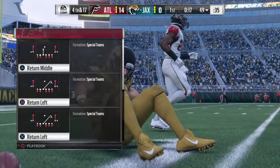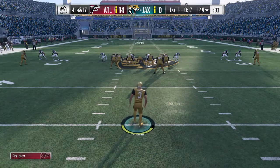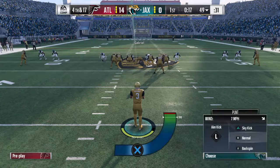They're a physical group, and we just saw it there on that play. It came in, made the contact, just as he's trying to haul it in.